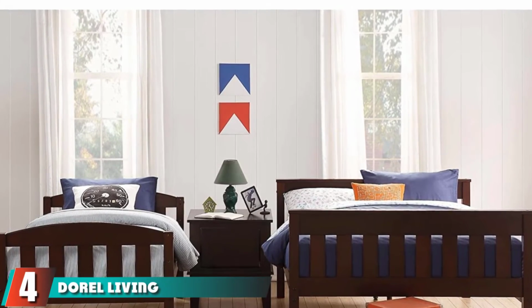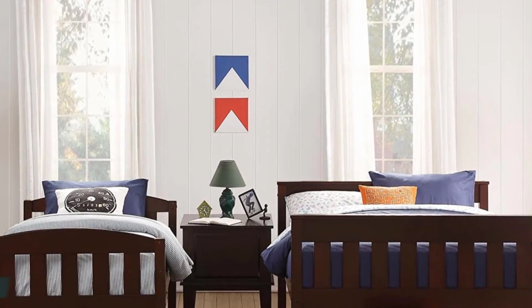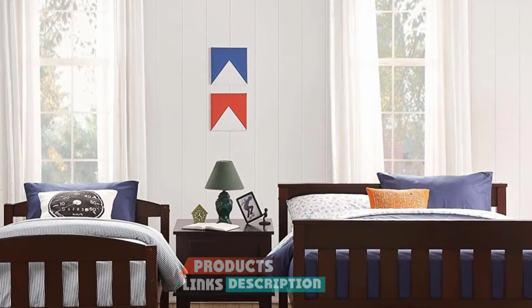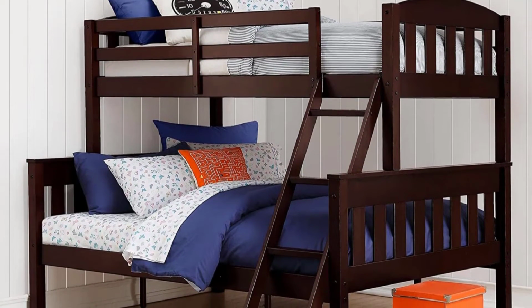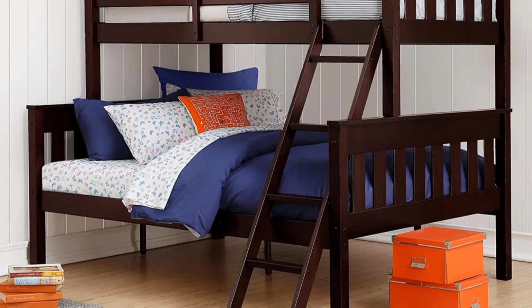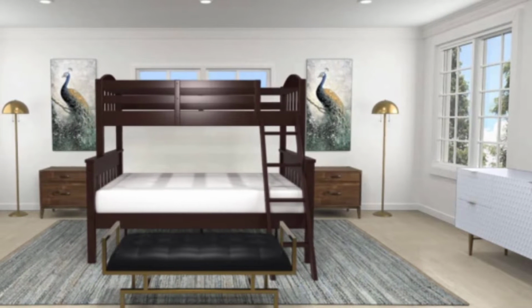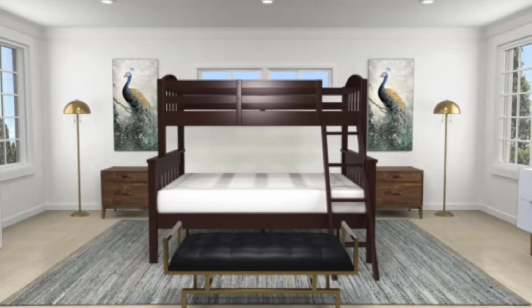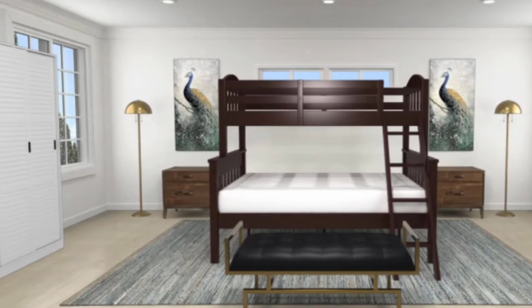Next at number 4, we have Doro Living Airlie Solid Wood Twin-Over-Full Bunk Bed. Although many bunk beds come with twin-over-twin beds, or at least beds of the same size, reviewers appreciate that this solid wood pick from Doro Living is constructed with a twin-over-full bed, making it a suitable choice for children of different ages and sizes to share. "Amazing for my 3 and 5-year-old little girls," says one parent, who adds that although her daughters are not gentle on the beds and are constantly playing on them and jumping, both beds have held up well over the course of a year. "Very, very sturdy.